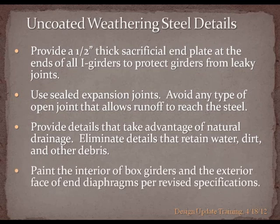As was the case for painted steel boxes, the interiors of uncoated steel boxes are to be painted for inspection. Additionally, what we've required is that the outside face of the end diaphragms be painted, because this is a location where debris would settle on the stiffeners, and you'll have pigeons and whatever roosting. So we want to protect the exterior of the end diaphragms on these boxes.